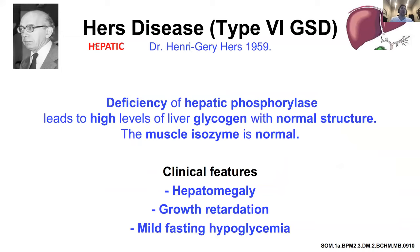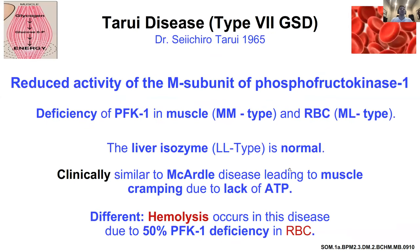Hers disease, remember H, Hers is for hepatic. So you would expect the muscle isozyme to be normal and you're going to have a problem with hepatic phosphorylase. So you would expect liver problems.